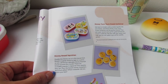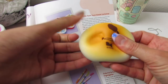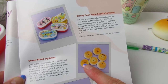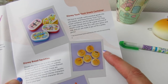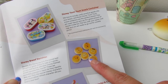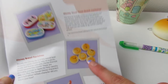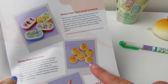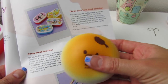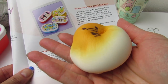And then this is a Disney bread squishy. I swear this is the little penguin. I can't remember what his name is. But look, you guys, they had Winnie, Stitch, Minnie, Mike from Monsters, Inc.? I think, no, Mike has one eye. Yeah. One of the monsters from Monsters, Inc. here with the 3 eyes. Winnie the Pooh, and I can't think of the one that we have, this cute little penguin. He's super cute. Let's see, he's pretty slow rising.